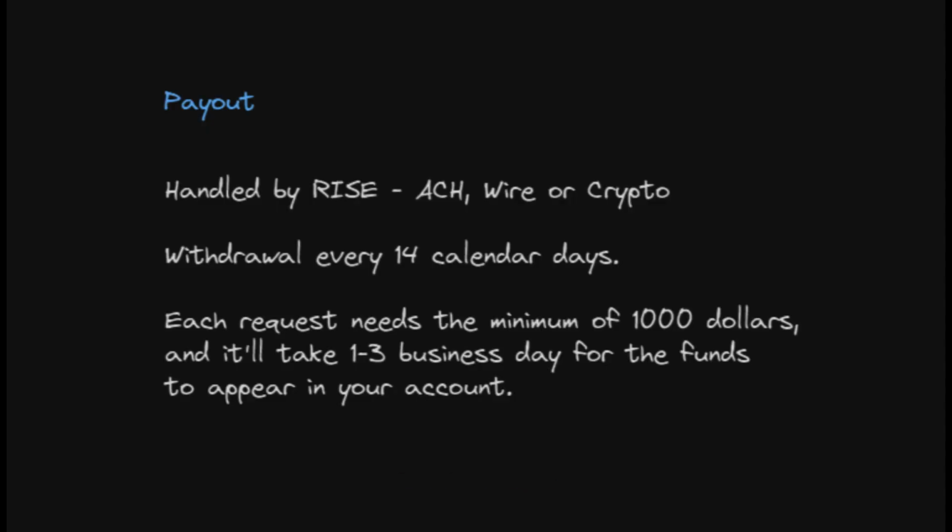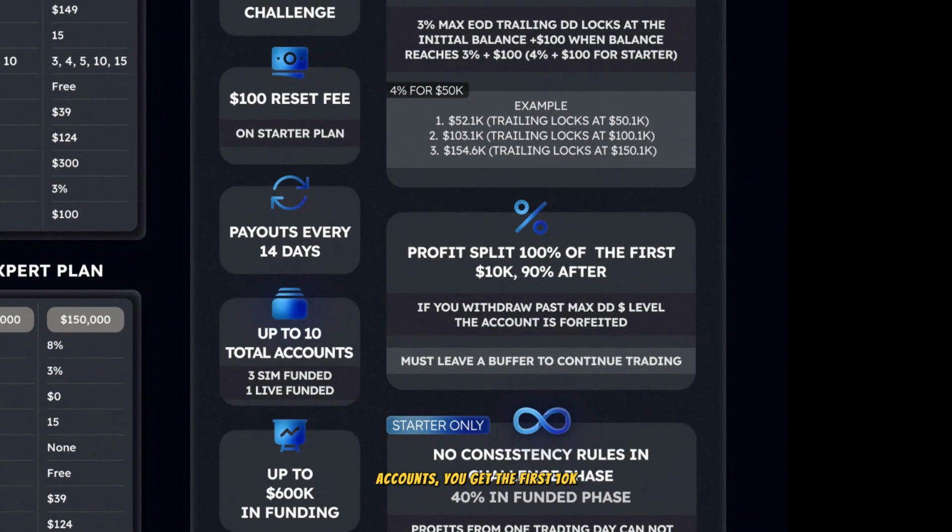When it comes to payout, currently it's handled by Rise, which has wire or crypto. You can request a withdrawal every 14 calendar days with no minimum trading days. Each request needs a minimum of $1,000, and it'll take 1 business day for the funds to appear in your account. The payouts are processed Monday to Friday up to 3 p.m. Central Time. For payout percentages for both accounts, you get the first 10K 100% for free and 90% thereafter.